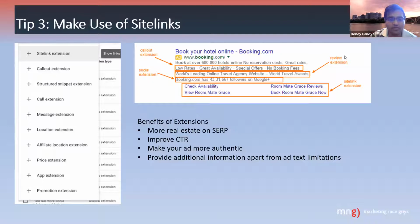You can add a phone number. You can add location. You can show a map. You can add a price extension. If you have an app, you can add an app extension. If you're running a promo, you can add a promo. So those are all the other extensions that you can add to an ad to make it stand out and make it more prominent.